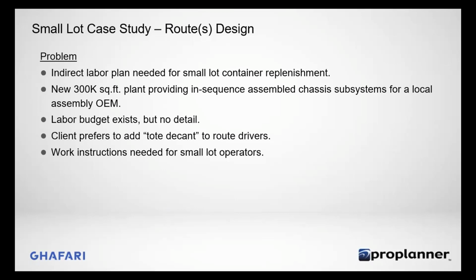One thing that the client preferred to do is they have a tote decant step that has to happen between the dock and the CMA storage. That's to take the totes off the pallet when they come in and put them in the flow lanes that they have to be in for the operator to pick for small lot replenishment. That was typically going to be a fork driver task instead of a small lot driver task, but they were interested in knowing if they could end up having enough extra time to do the tote decant as a part of the cycle for their operator. So that was something we couldn't determine without using the software. We were able to show you in a little bit.